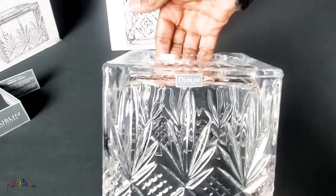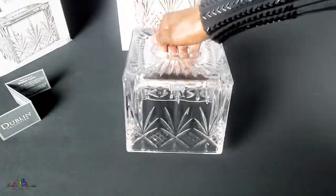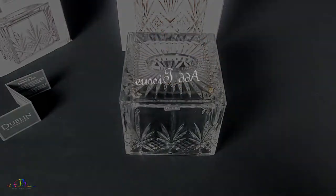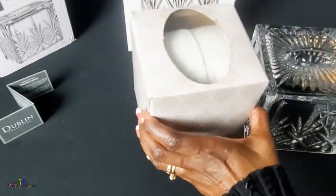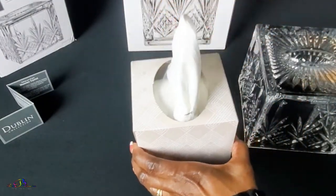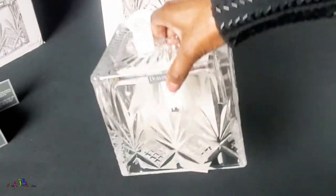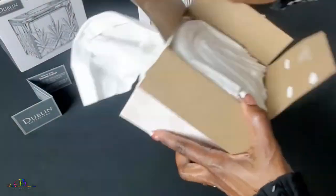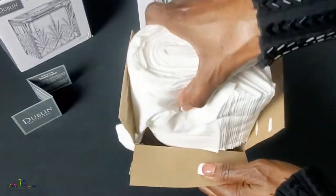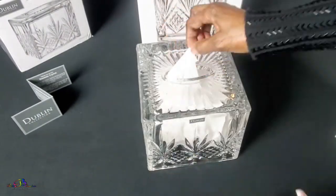Loving this purchase. The Dublin collection is absolutely stunning. Instead of placing this beauty over the tissue box, we will carefully remove the tissue from the box to create a clean look.